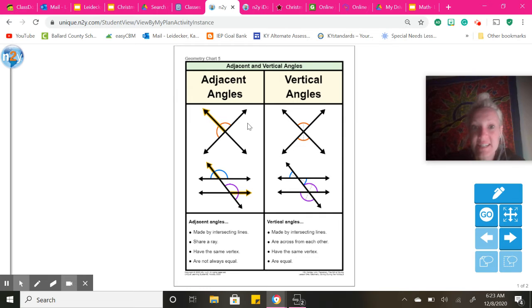Okay, adjacent angles and vertical angles. So we have adjacent angles. Adjacent angles are shown on intersecting lines. They share a ray, they have the same vertex, and are not always equal.